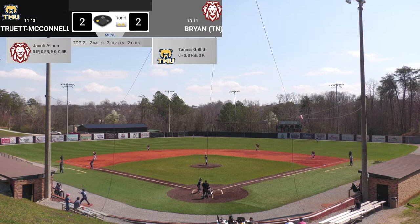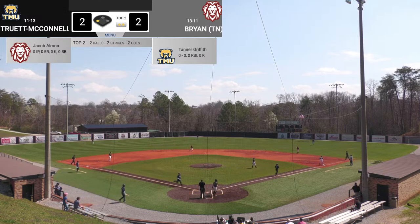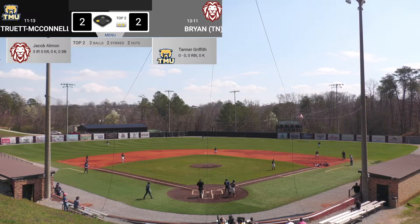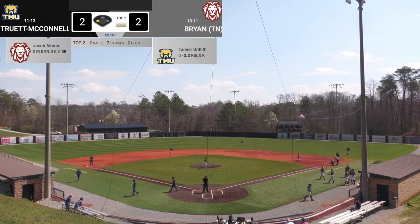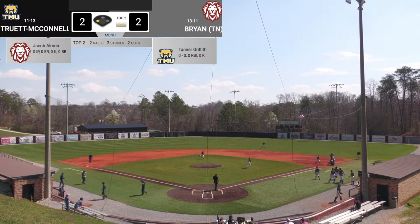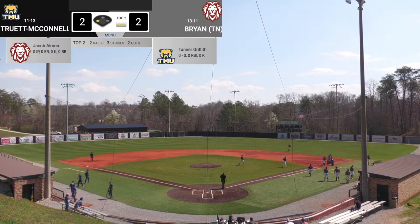And on deck is the leading home run hitter for Truett McConnell. And here's the pitch. It's going to be a ground ball out to Cahoon at second. Fields it cleanly. Nice little flip over to TC, and we got a diving tag. Cahoon thought he had a little more time than he did. Kind of a nice, easy, nonchalant flip over there. TC has to dive in and tag the runner for the third out of the inning.